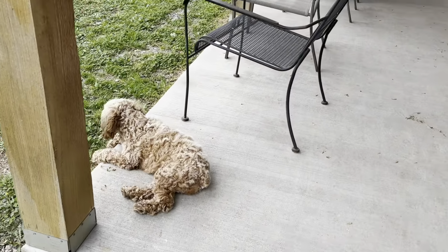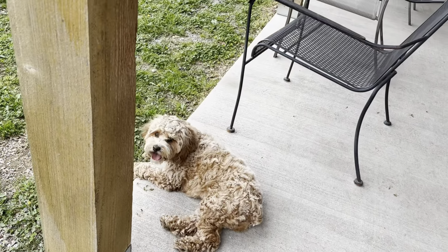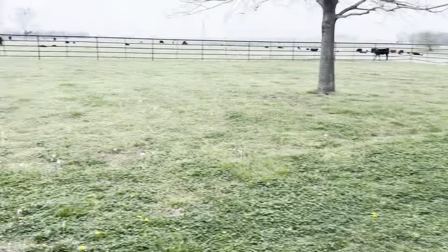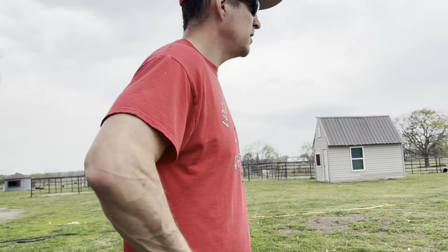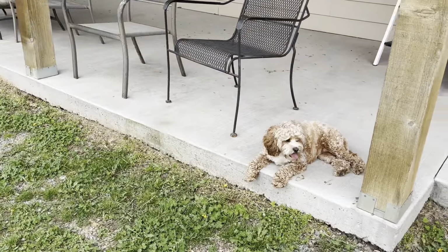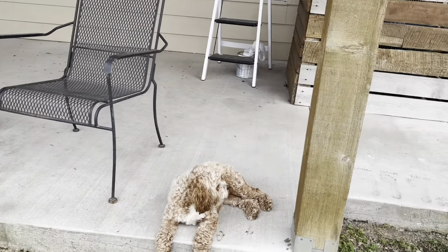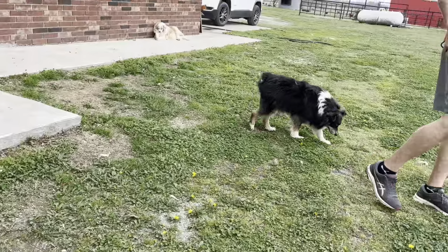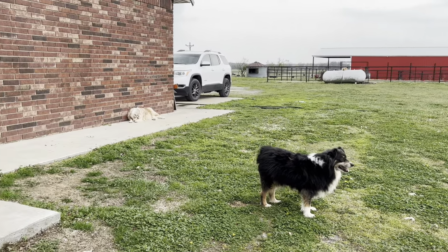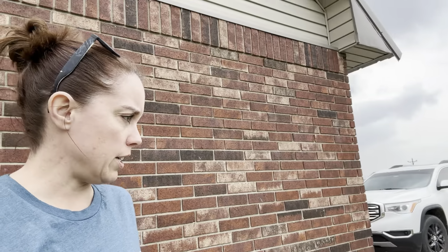Millie's not sure what to think. She's like, "Whoa, it's hot out here." It is 75 degrees, but the humidity is probably 100%. Maybe 110. So it's not that crazy hot out here. Yeah, it's just the humidity is a little shocking. The dogs went from cold weather to this. Starting to sprinkle just a little bit.